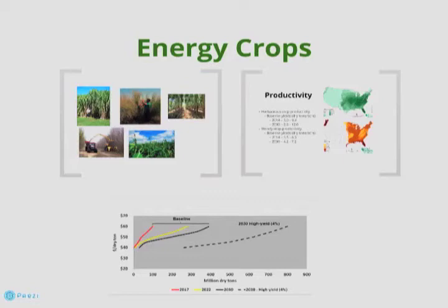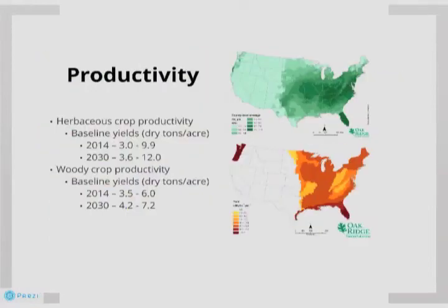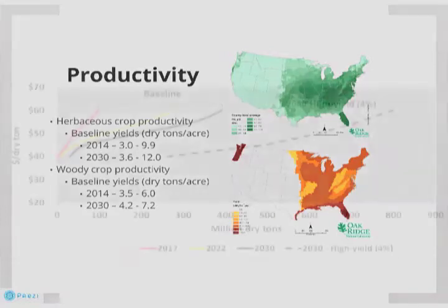So, the overview of the sorts of dedicated energy crops that we included in the update. We include a wide range of potential dedicated feedstocks, annual and perennial, herbaceous and woody. And we assign productivity at the county level, and we also assign crop budgets at the county level in the economic model.